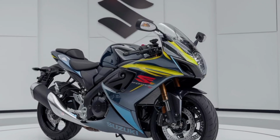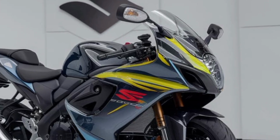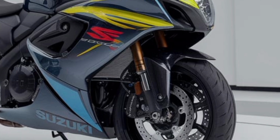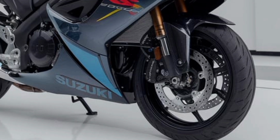Moving to the cockpit, Suzuki has retained the fully digital negative LCD instrument console, but it now comes with slightly better contrast and improved backlight for better daytime visibility. It shows everything you need: speedometer, tachometer, gear position, fuel gauge, trip meters, clock, and a service reminder. It's simple, yet modern, and easy to read while riding. There's no Bluetooth connectivity or navigation, but remember, Suzuki's keeping this bike lightweight and focused. If your priority is performance with minimal distractions, this clean dash setup is a plus.